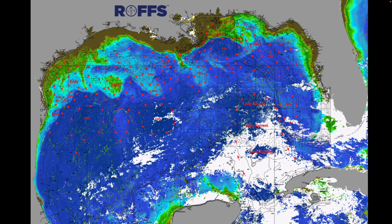This update is taken from chlorophyll ocean color imagery from this past weekend, as the conditions are pretty cloudy now due to these clouds moving over the southwestern Gulf, potential tropical cyclone 1 forming. So we used a little bit older imagery so we could see what's going on here.